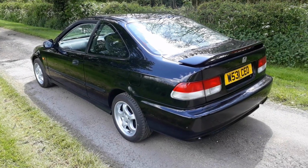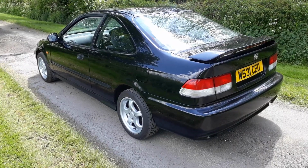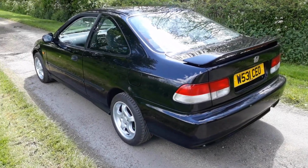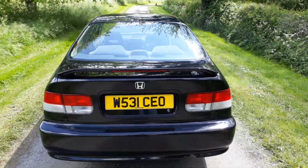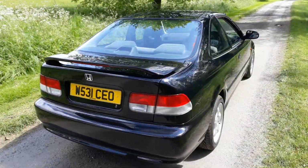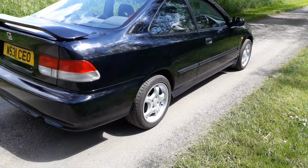This is my year 2000 Honda Civic Coupe. It's a 1.6 engine, the non-VTEC, and I've had it for a few months, and it's been incredibly reliable, as you'd expect from a Honda Civic. It's the last year they made this shape.